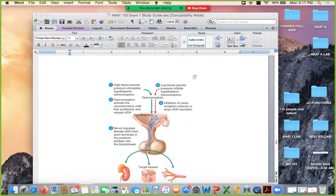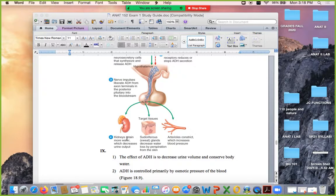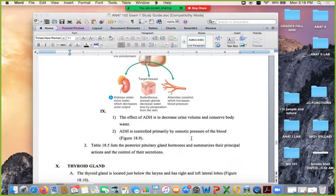Again, the opposite pathway would be if we had low blood osmotic pressure. If we have low blood osmotic pressure, that's going to inhibit these hypothalamic osmoreceptors, which is going to reduce the secretion of antidiuretic hormone, which means that we are not going to be retaining more water, and we're going to be normal sweating, and we'll have relaxation of our arterioles.